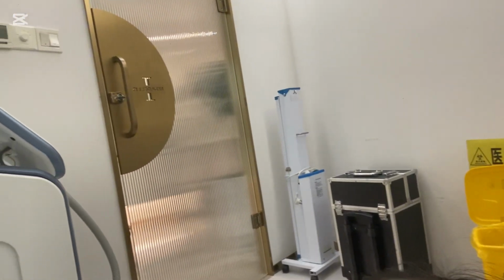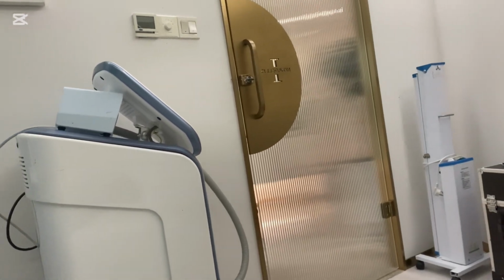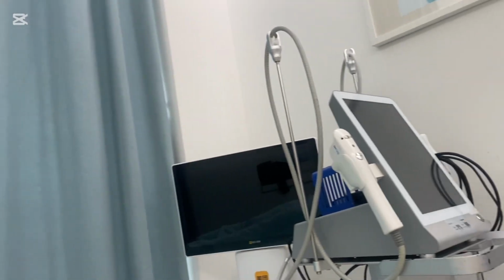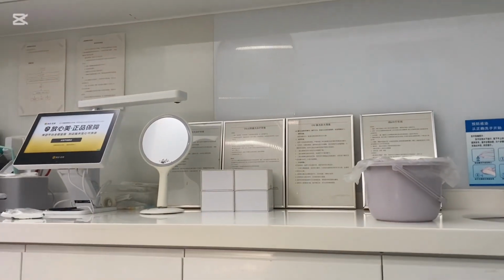And these are the equipment and machines that they use for laser, and these are the preparations that the technician brought for me to change back, and now we're going home.